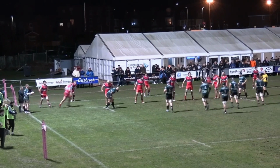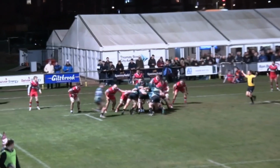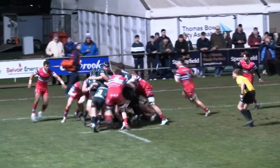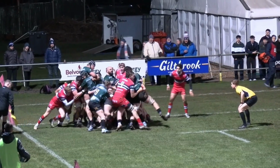Well, this line-out provides a nice opportunity for Nottingham to head straight back into this one. Thrown into the mixer by Clayton. Nottingham now going for that characteristic rolling maul, a tactic which has seen so much success, venturing towards the try line. Being held up brilliantly here though by Doncaster.